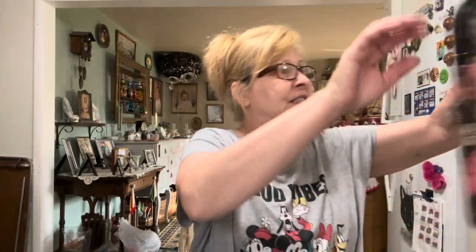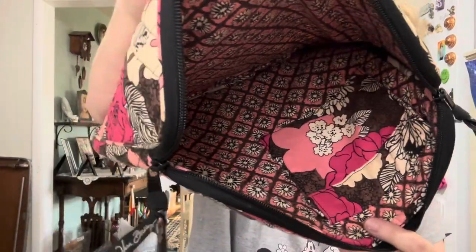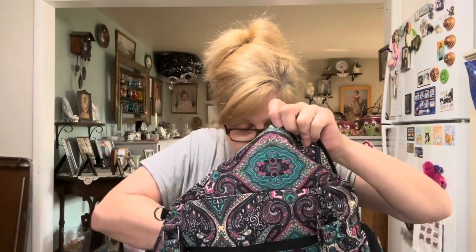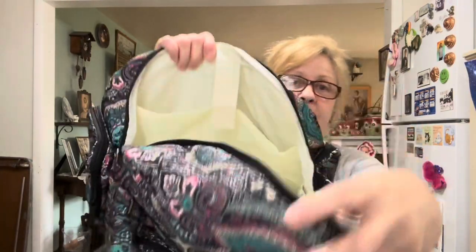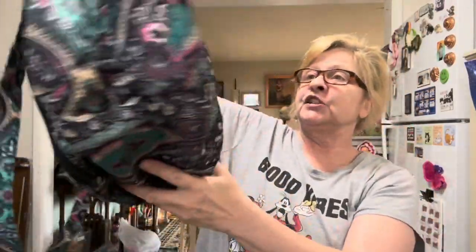Then I got this Vera Bradley laptop bag. It's in excellent condition. Beautiful. So I picked that up. Now, I think this is a diaper bag, but I love it. I mean, it is so clean in here. Look at it. I'm pretty sure it is a diaper bag, but I think this would make a great travel bag.